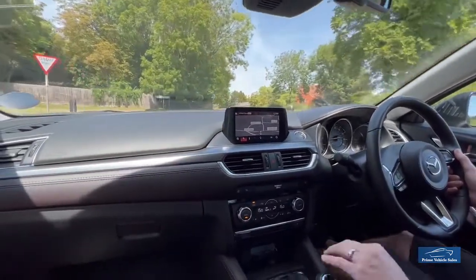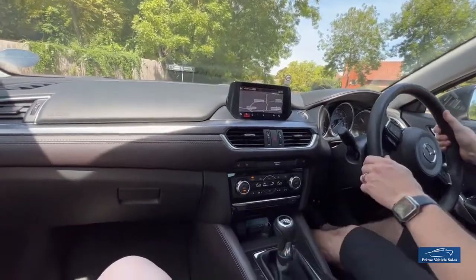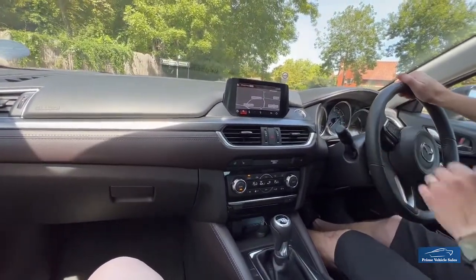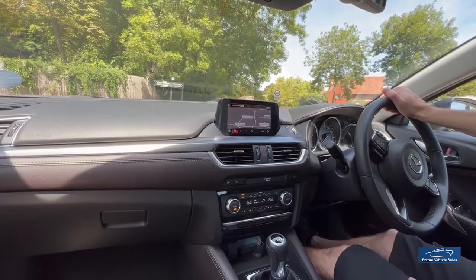Oh, it's got all the nice black leather as well. So literally there are no option boxes that you can tick on it because it's got everything on it already. And great looking car in the deep crystal blue.